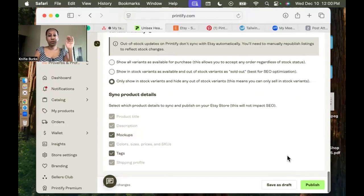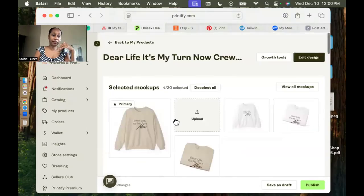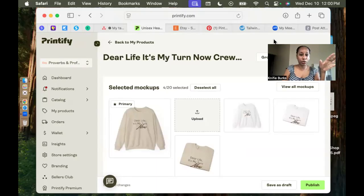Now, when you publish, it will publish on your Printify store unless you have your Etsy store connected. The next step is totally up to you what you want to do. Some people don't want to do Etsy. Etsy, of course, does have fees to get started. They have fees when you make sales. They have fees when you reinstate a product. So some people don't want to do Etsy. Some people just want to use the Printify platform.